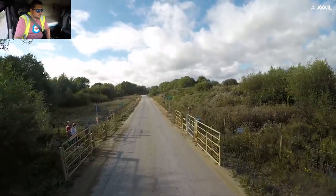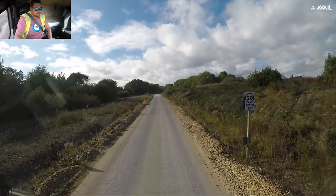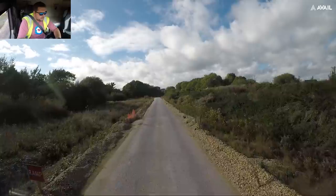There's pedestrians there, but traffic has priority. Excellente!